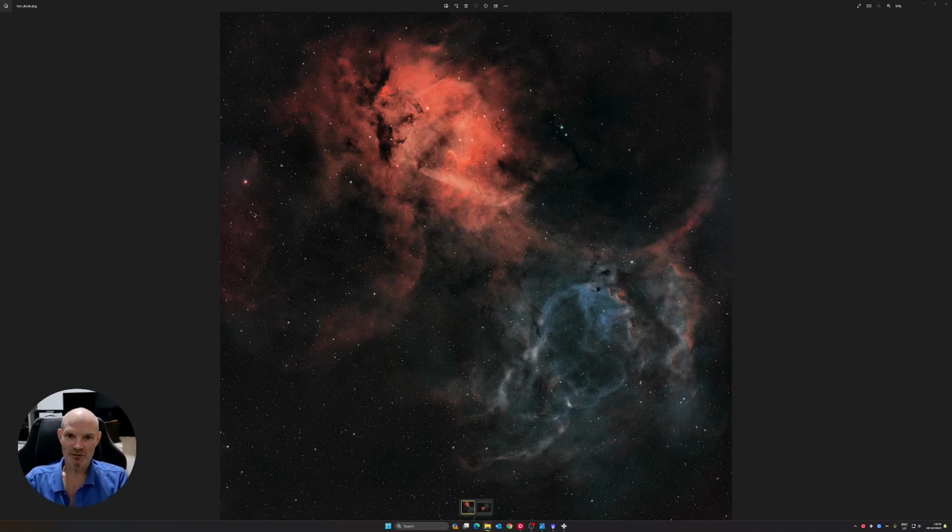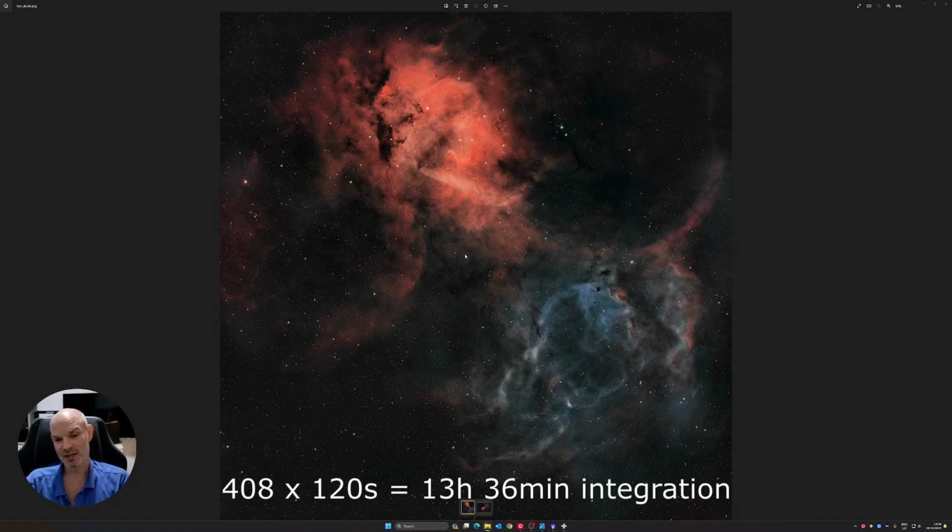What I did manage to do though was spend 2 clear nights capturing the Lion Nebula. So that's what we can see here on the screen. So this is SH2132 and it's approximately 10,000 light years, I think it is, away. So I did a couple of nights on this using the RASA, and it was with the IDAS NBZ UHS filter and the ASI2600MC one-shot color camera. So total integration was 408 frames, 120 seconds each.